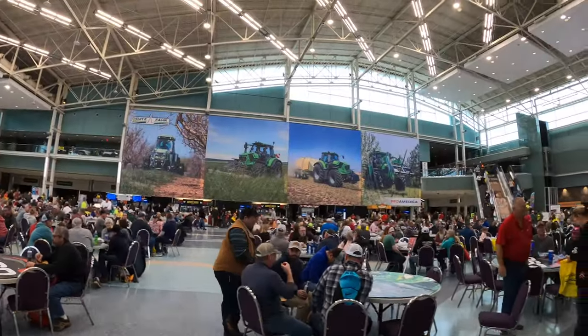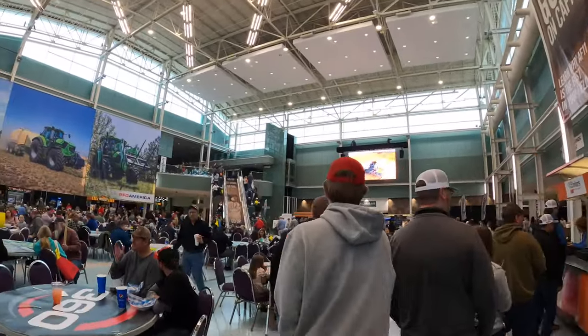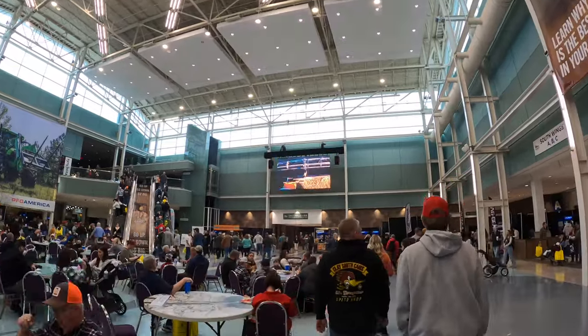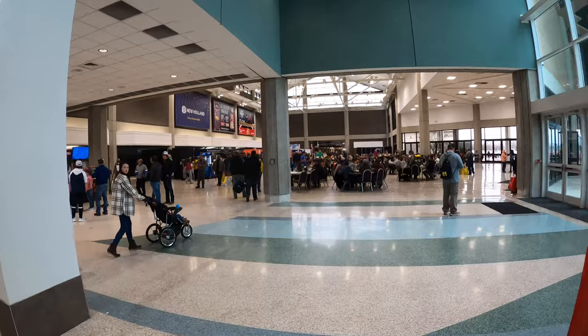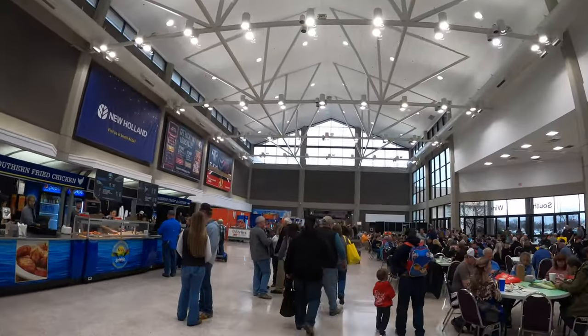Food court. Food court. More food court. Last year we didn't go down this way, but we're going to now.